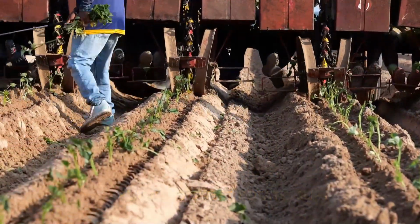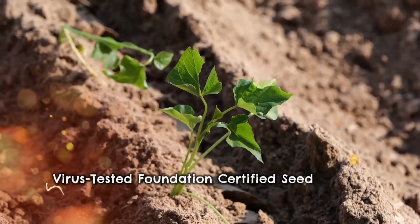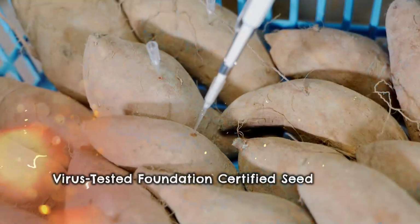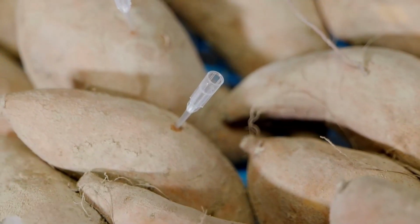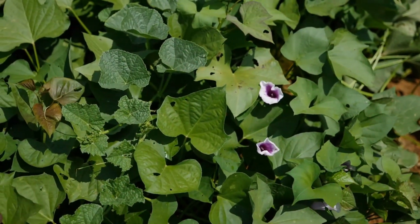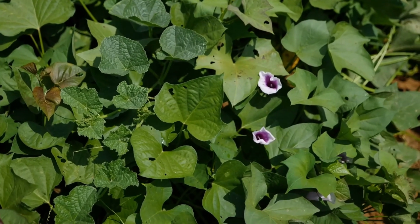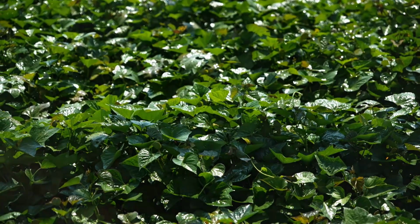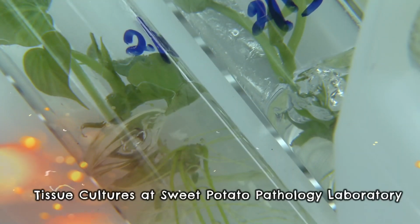Producers supplement their conventional seed stock with virus-tested Foundation certified seed that has been screened for the presence of known viruses. Vegetatively propagated crops such as sweet potato can rapidly accumulate viruses and mutations, which can decrease quality and yield of the crop. So the main goal of the Foundation Seed program is to maintain the quality and integrity of commercial varieties.